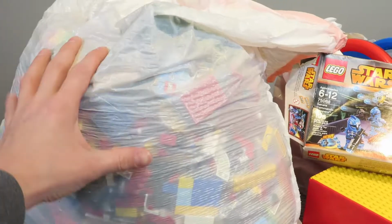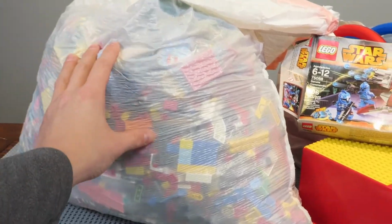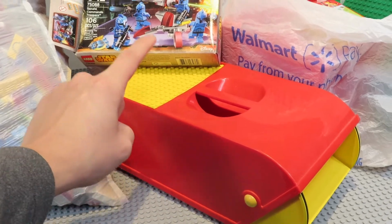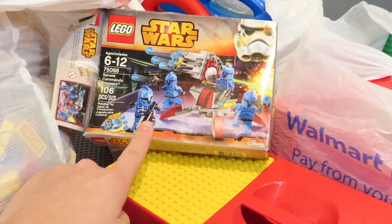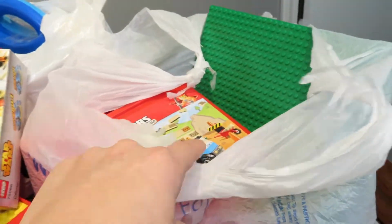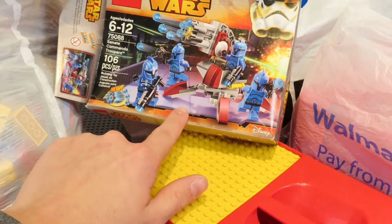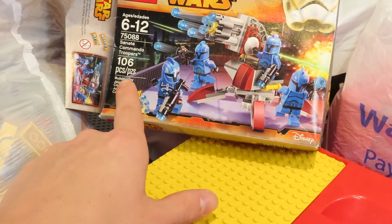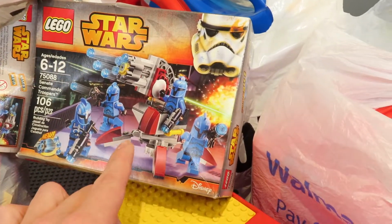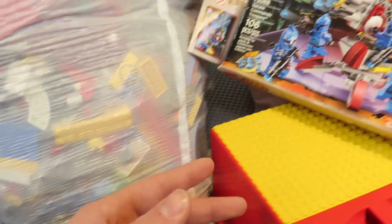So for $30 we were able to get this insanely large bag of Lego, 20 plus pounds there. This thing, which I'll explain what that is in a moment. This set right here, which I didn't even see until after I had bought the item, and I looked in one of these bags and it was just sitting in there. There are some Lego pieces in there. I hope that it's the actual set, but I don't know. This is a little bit older of a Star Wars set, so I'm really glad that we were able to get that. If the pieces aren't in there, I'm sure they're in here somewhere.